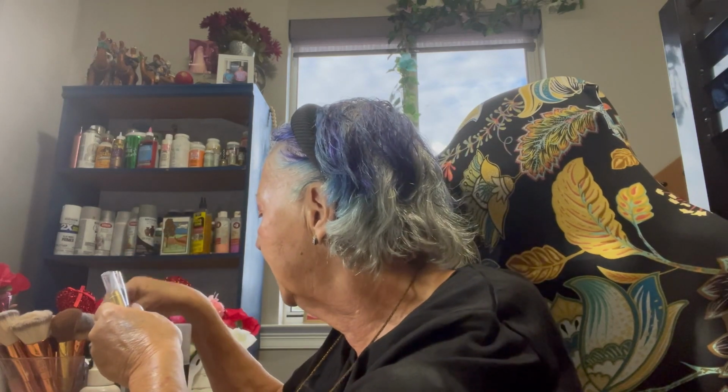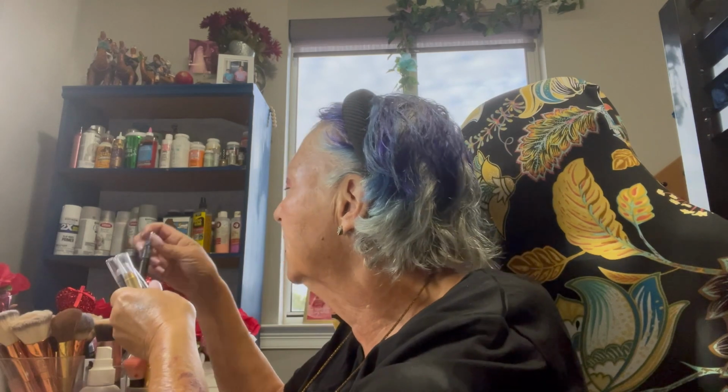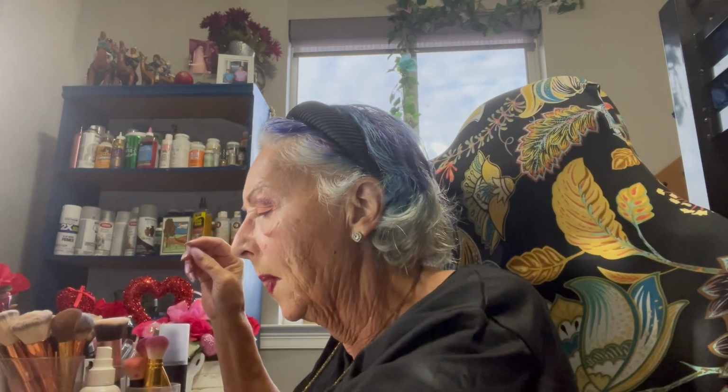I'll put the link to these down below. They come in a nice box, individually wrapped. You get blue, you get gold, you get silver, you get white. I just used the silver. You get that base that I just used, and you get purple.